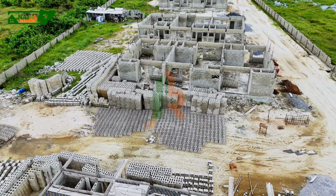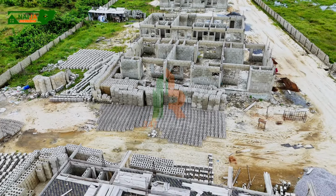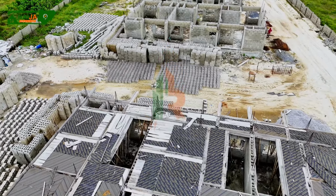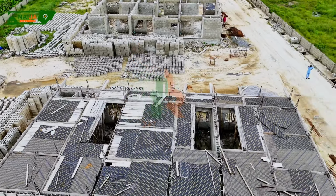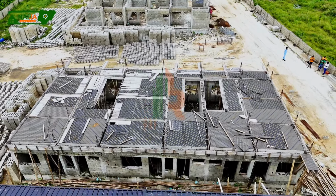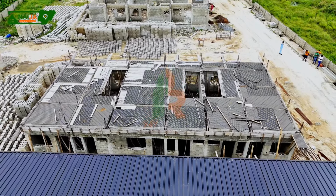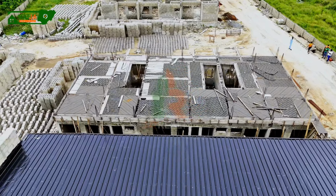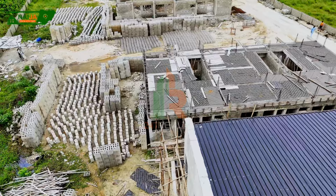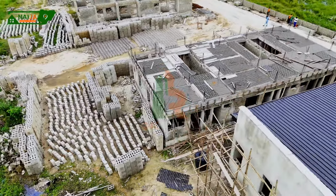Anyways, before I go back to those other terraces, let me just show you guys very much more of what has been done with this second one. Okay, so this second unit now is at a much better position than the other ones. So let me show you guys the sideways for you guys to see what I'm talking about. Okay, so you see it's there, you guys see.